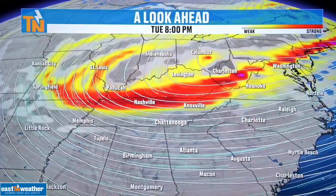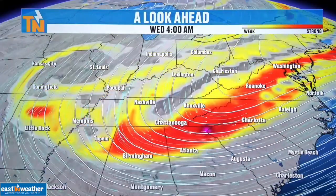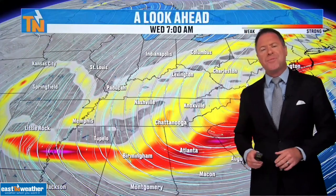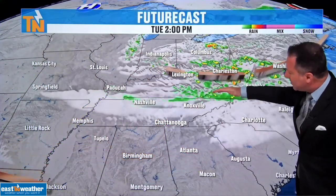And it's that disturbance that's going to be responsible for, well, it is responsible for bringing us the clouds and also a chance for some scattered light rain showers, not to mention another pocket of colder air heading our way. And that's going to lead to some mountain snow showers across the highest peaks of the mountains up above 4,000 feet. So here's the disturbance in our future cast.